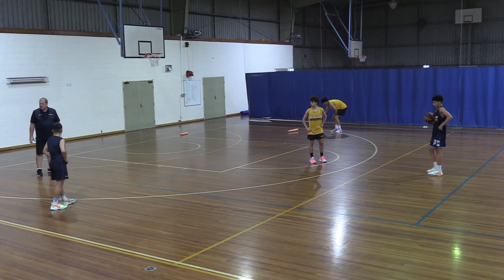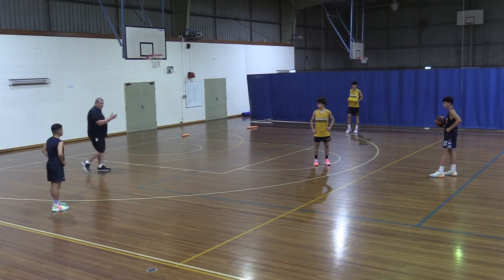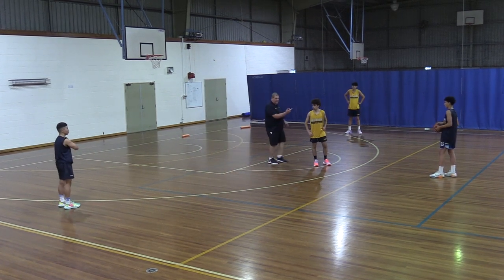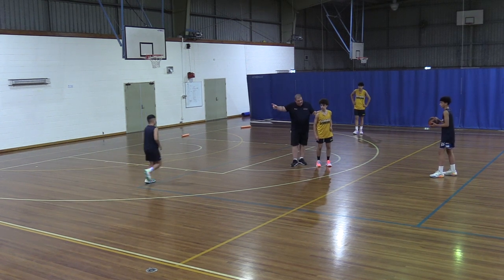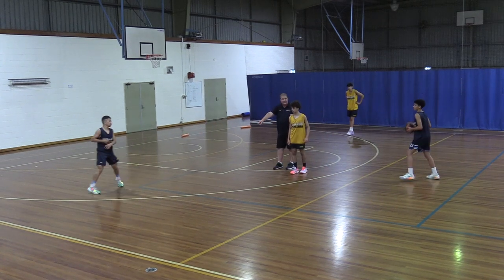It's about relationship. Your job is, you can't pass the ball from the middle of the floor to the wing. So if you want to make a pass there, you've got to take one dribble with your left hand. As that happens, you make a little cut. Just a little influence cut. Good, throw in the ball.